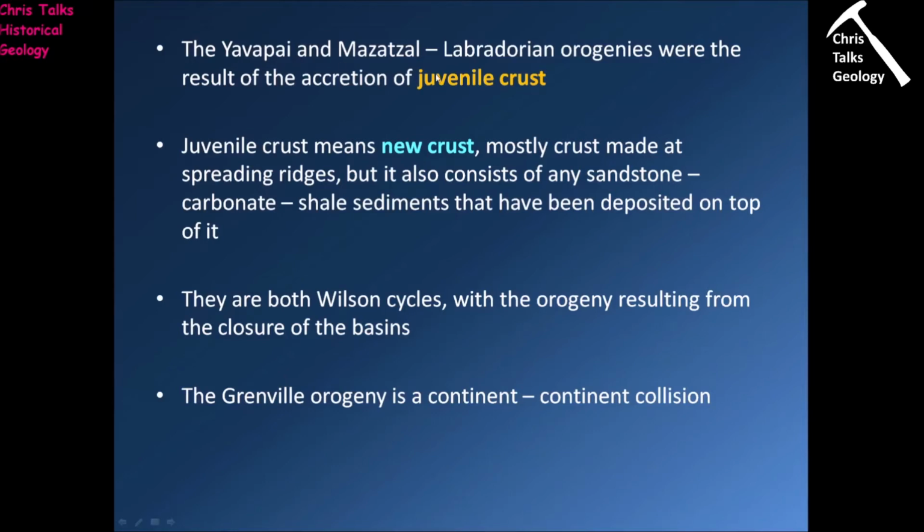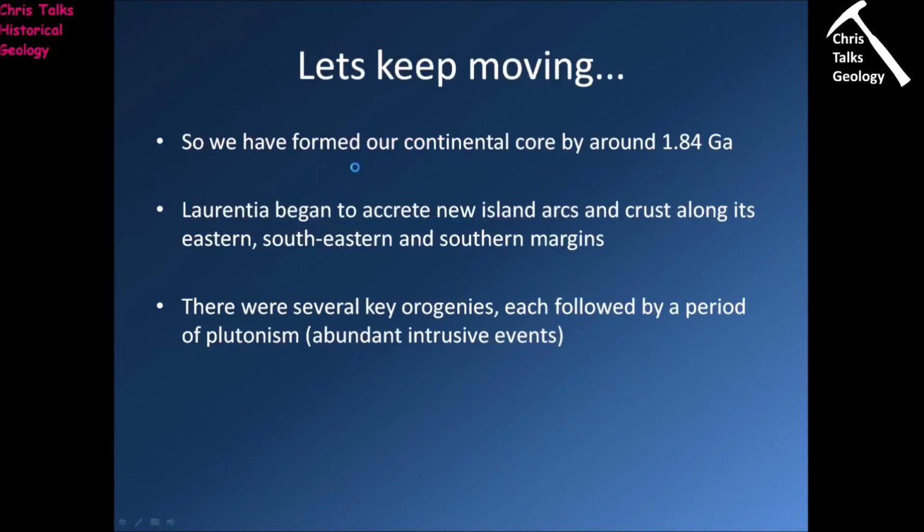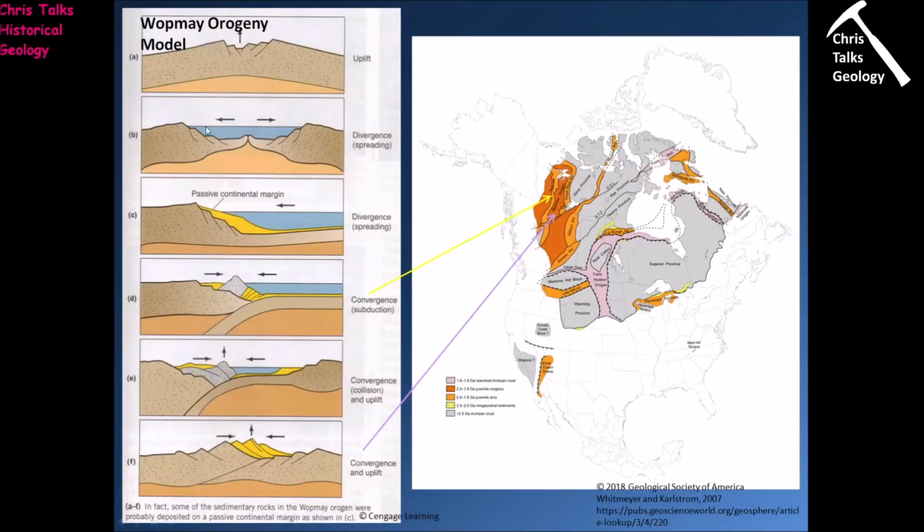So the Yavapai and the Mazatzel-Labradorian orogenies were the result of the accretion of juvenile crust. Juvenile crust, as the name suggests, simply means new crust. It's mostly made at spreading ridges, but it also consists of any sediments deposited on top of the oceanic crust. So if we go back to the Want-May model here, all of this material in the basin here is going to be considered juvenile material, it's new material.